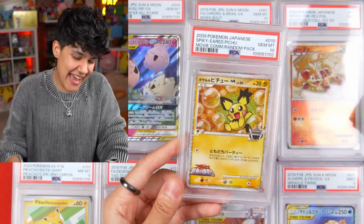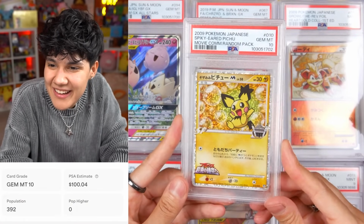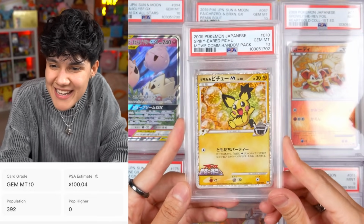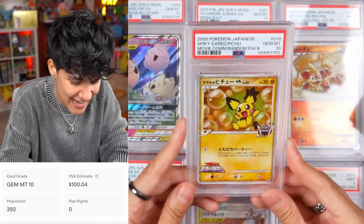In a Gem Mint 10. Yo, that's awesome. Check out the holo on that too. That is funky. I love this. Oh, what an awesome one to get in a 10. I'm really, really happy about that.